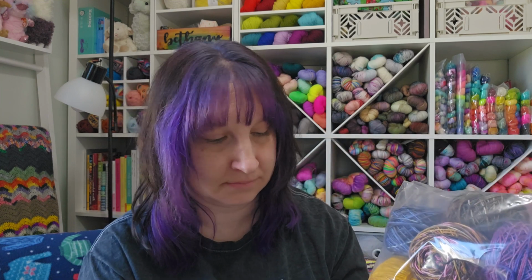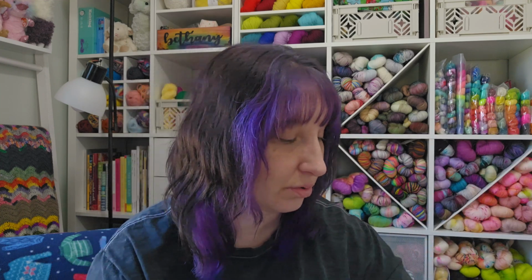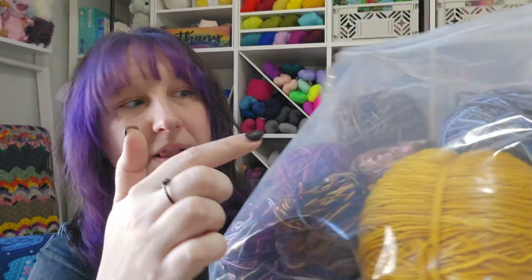And I'm planning to make this pattern. I don't remember the name of it, but I will add it here. It's a Tanis Fiber Arts pattern. It is a t-shirt, and these are all fingering weight, so it should make a nice progression. I don't want to take them out of the bag, but if you can't see, there is gold in a couple of them. So we'll see how it works out.